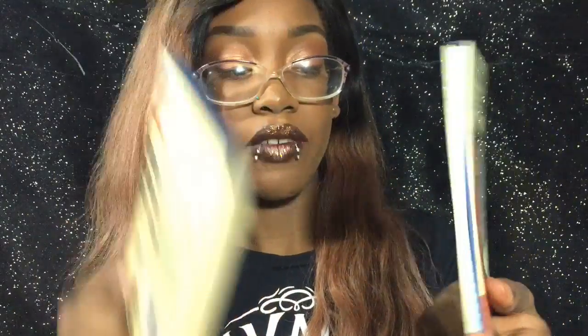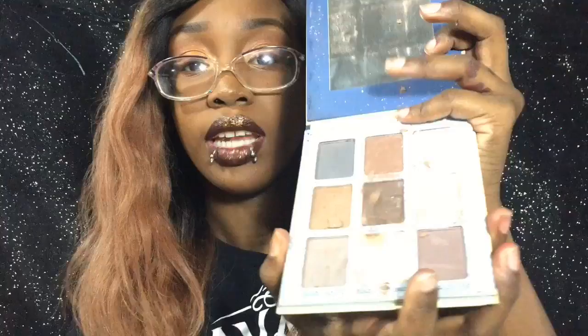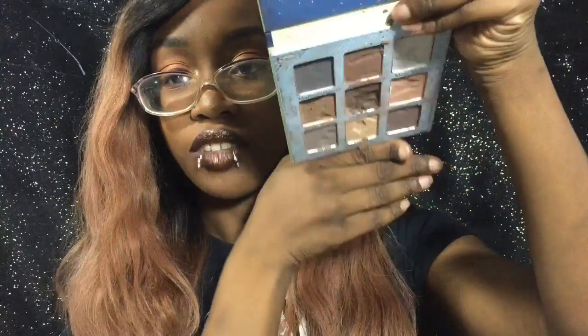It is the Meet Matte Nude, and the box for it is this. It has a little cereal and everything. The problem I have with it is that it came smashed. And I haven't opened this in like 3 months. That's how much I really don't use it. And I open it and look at all that's falling out.